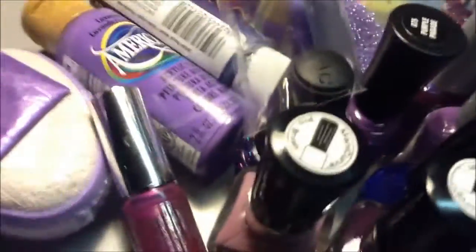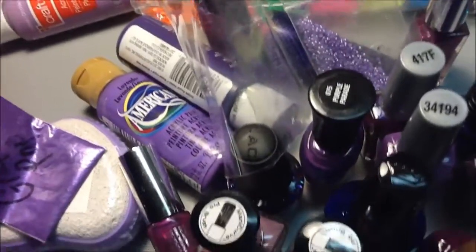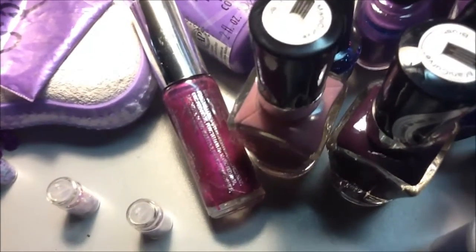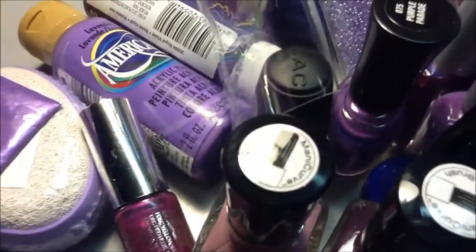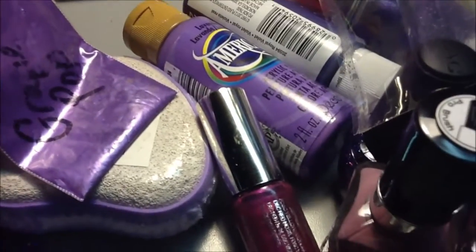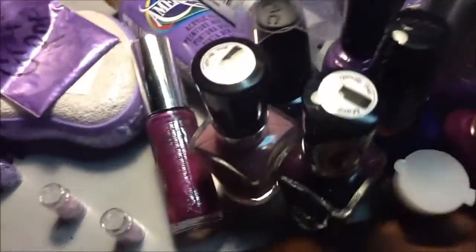This is my nail area, and it is messy right now because I'm trying to organize and put some things away. My husband had got me a shelf from his job, so I'm trying to organize some stuff. But this is part of the MINNPAM Show Me Your Purple. Okay, so this is a mess, y'all.